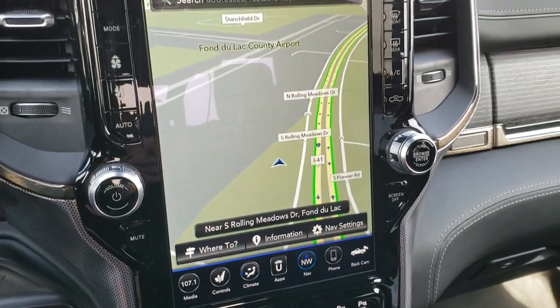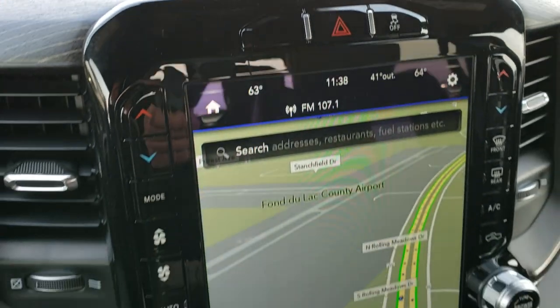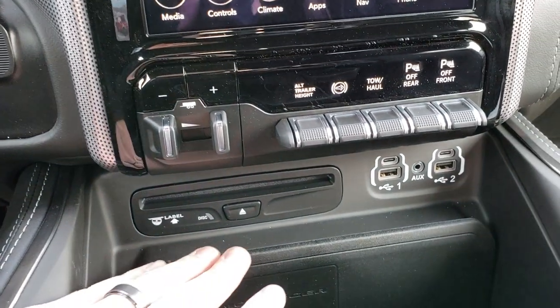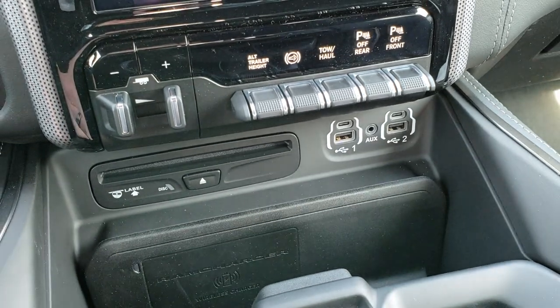the factory navigation, of course, the huge radio, the Harman Kardon sound system, push button four-wheel drive, push button start, does have a CD player. You get two USBs, USB-C, and an aux jack.